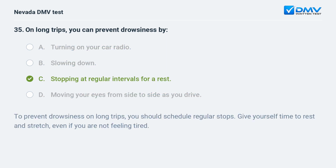C. Stopping at regular intervals for a rest. To prevent drowsiness on long trips, you should schedule regular stops. Give yourself time to rest and stretch, even if you are not feeling tired.